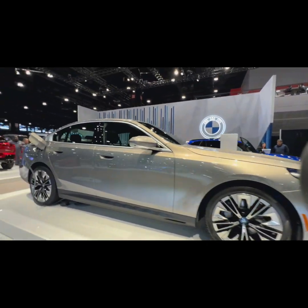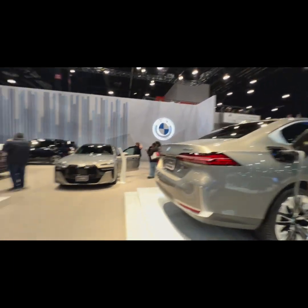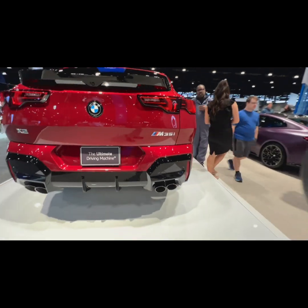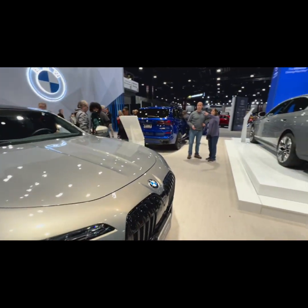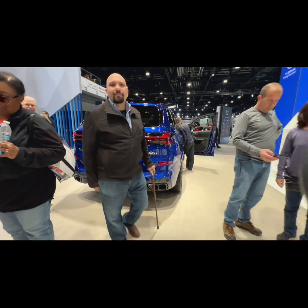Check BMW with all their older hybrids and electric vehicles. The X2 M35. You can close that with that button. Sure you can.